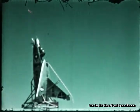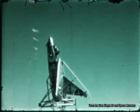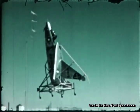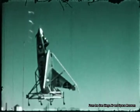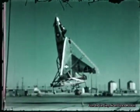Approaching in a slightly rolled attitude, permitting better visibility, the pilot contacts the simulated cable as he rolls parallel to it and reduces thrust to engage the hook, thus providing a realistic assessment of his ability to perform the landing maneuver.